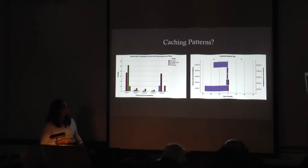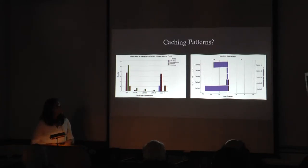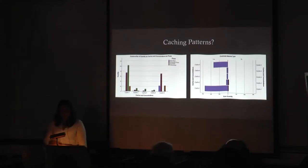The analysis that I've done so far shows that blades, flakes, and lateral core trimming elements were most frequently cached. Other corrective and maintenance pieces were also cached, like platform isolation, profile correction blades, and partially ridged blades. They're not as common as the other ones, but they are pretty common, at least in caches 1 and 2, and they're less common in the concentrations.